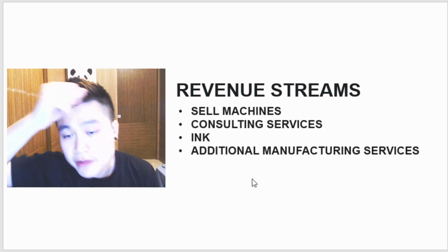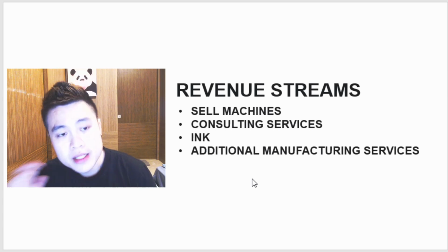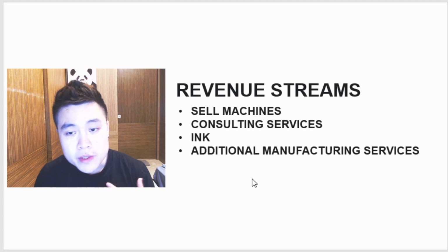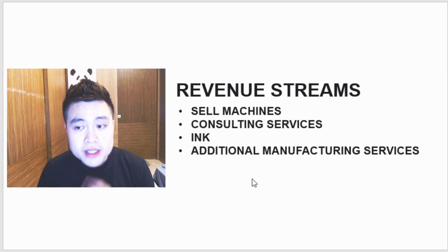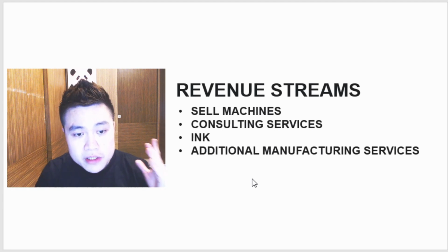Now, in terms of revenue streams, number 1, they sell the machines to print the components. Second, they also run consulting services, and of course they sell the ink to the printer. And last but not least, they also perform additional manufacturing services for the same customers, but all these services are going to be around the core competency of the company, which is 3D printing.